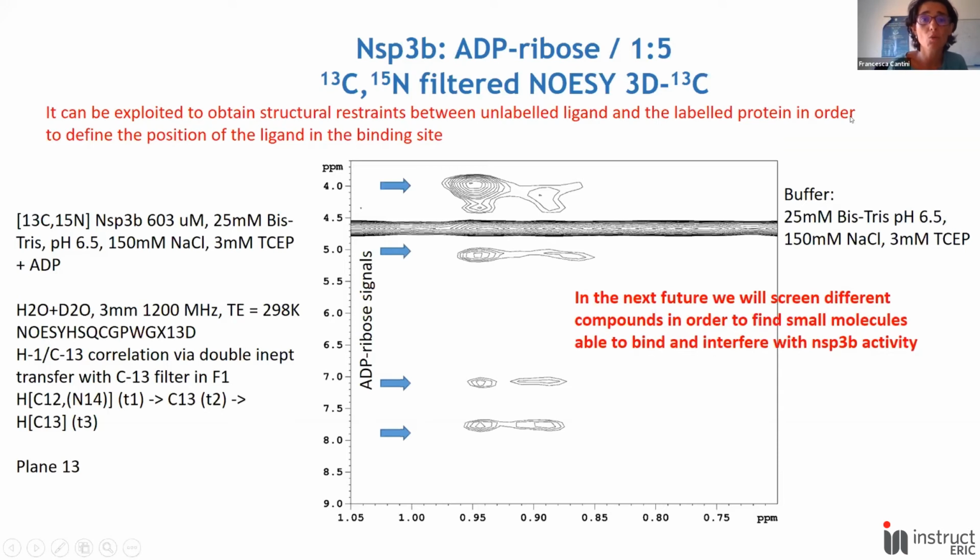Here, this is the F1, F3 plane of the carbon-13 filtered NOESY. Here, this is the ADP-ribose signal, while this is the resonance, the frequency of the methyl group of a valine that is located in the binding site. And in the near future, we will use the assignment information and this kind of experiment to also screen different compounds in order to find a small molecule able to bind and interfere with the NSP3B activity.